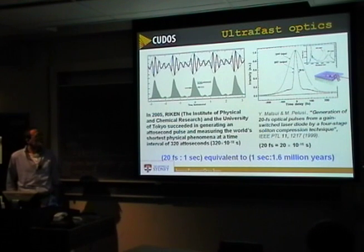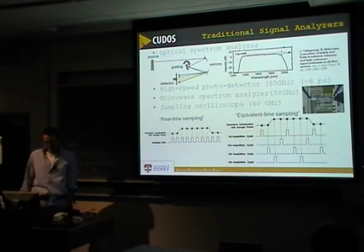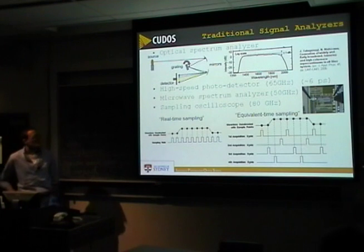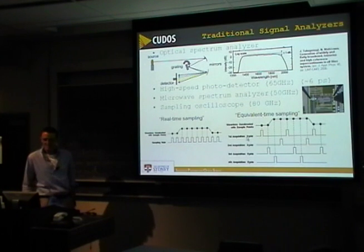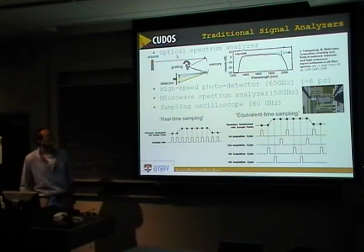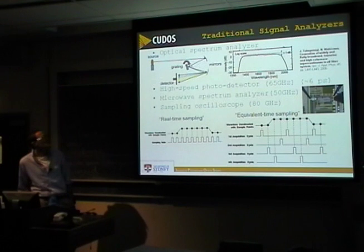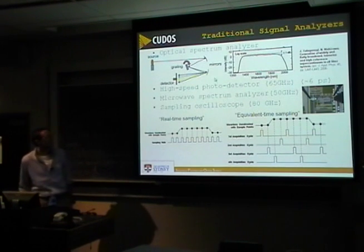So how do we generate such short pulses, but how can we possibly measure such short pulses? And there's a variety of traditional techniques for characterizing pulses in the optical context. So there's an optical spectrum analyzer, and that's simply this device shown on the left, which is the spectrometer, which basically takes the input signal, hits a grating, and this grating disperses the light depending on their frequencies into different angles. And so if we have a detector, we can measure which frequency is what. And so by tuning the angle of this grating, we can tune different frequencies into the detector. And that way we can resolve the full spectrum of the signal.